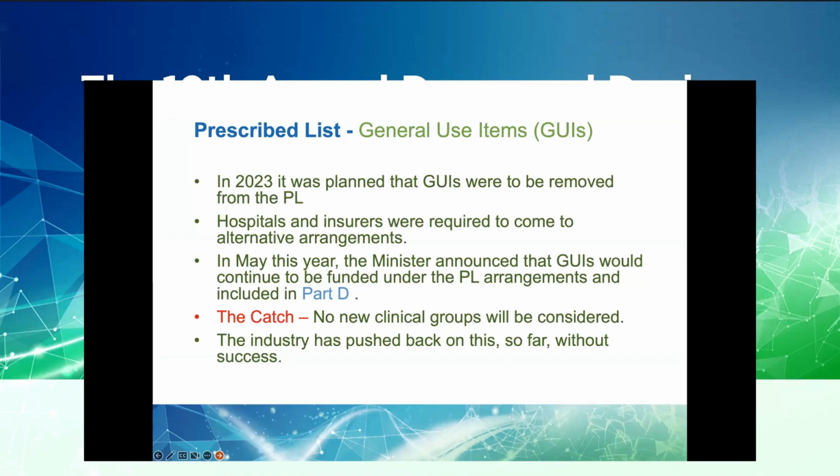On the prescribed list, there's a group of products called, so-called general use items, which have always been really problematic in that the insurers really, really hate paying for them. And they tend to be things like a lot of devices related to endoscopy or sutures or wound closure or a whole bunch of other things like that.